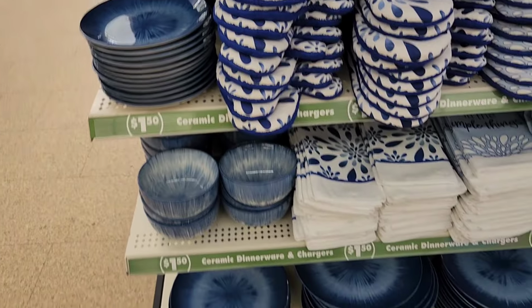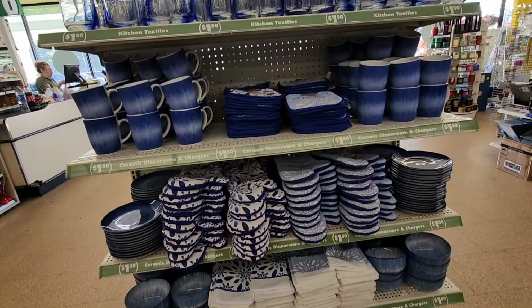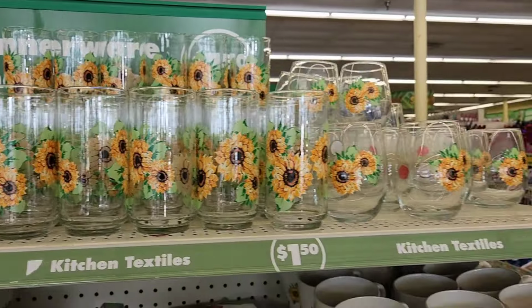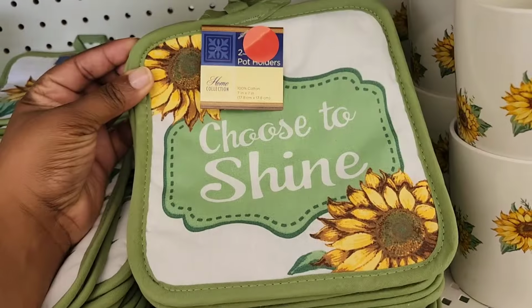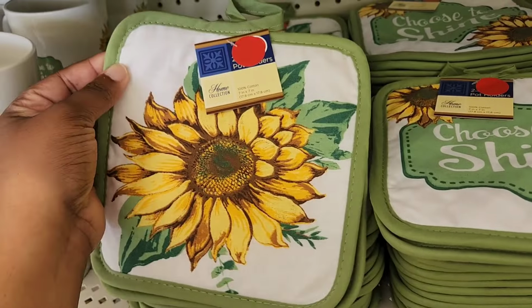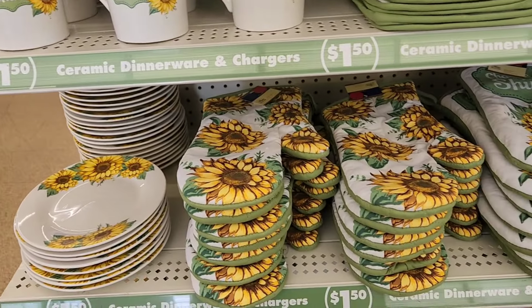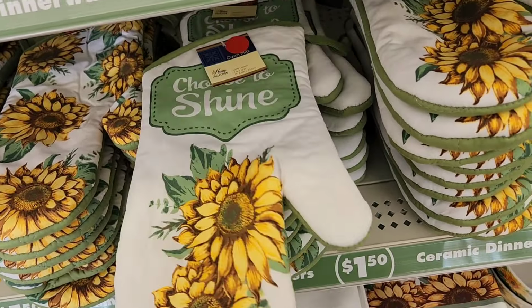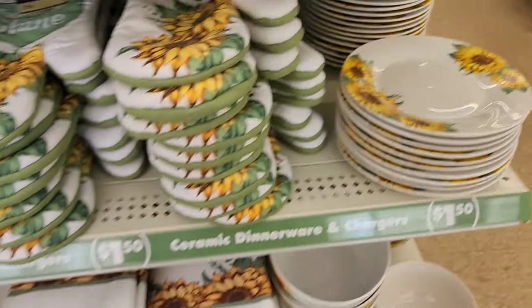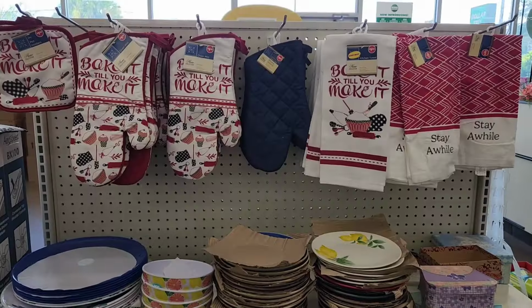So yeah, I am loving this blue collection. On the back of it, they have sunflowers, which we've seen in the past before. This would be so pretty for summer. I know a lot of people like sunflowers, especially in the South, but I do like how this pattern looks. As far as kitchenware, I feel like the sunflower one sells out the fastest, at least in my area, but this actually is the full collection. Normally you see a couple of stuff dwindling like right here.